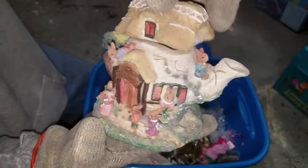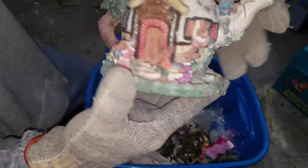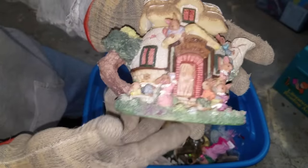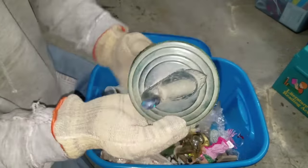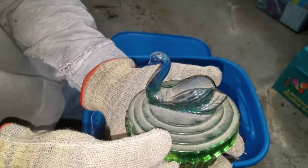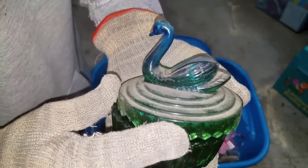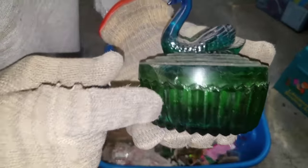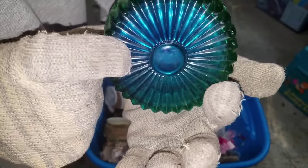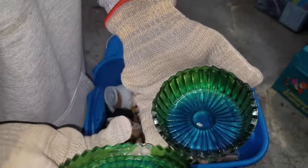I think this is supposed to be a teapot, and then you put it in there, but there's no spout to pour out. So definitely a thrift store find there. And, oh, baby, look at the blue on the duck on this. If you remember the $180 unit with all the African art, I found this same exact glass piece in that unit, but it didn't have these blue tints to it. Check that out. It's really cool.